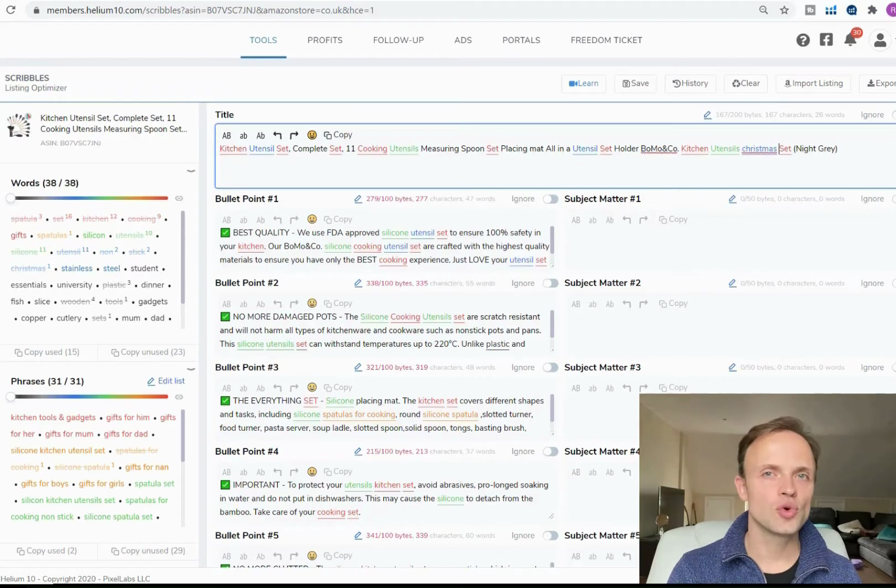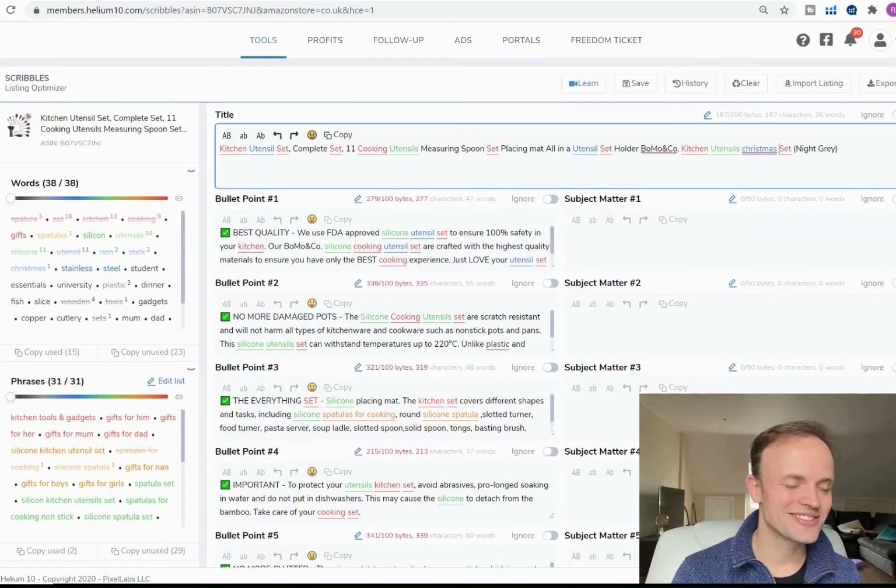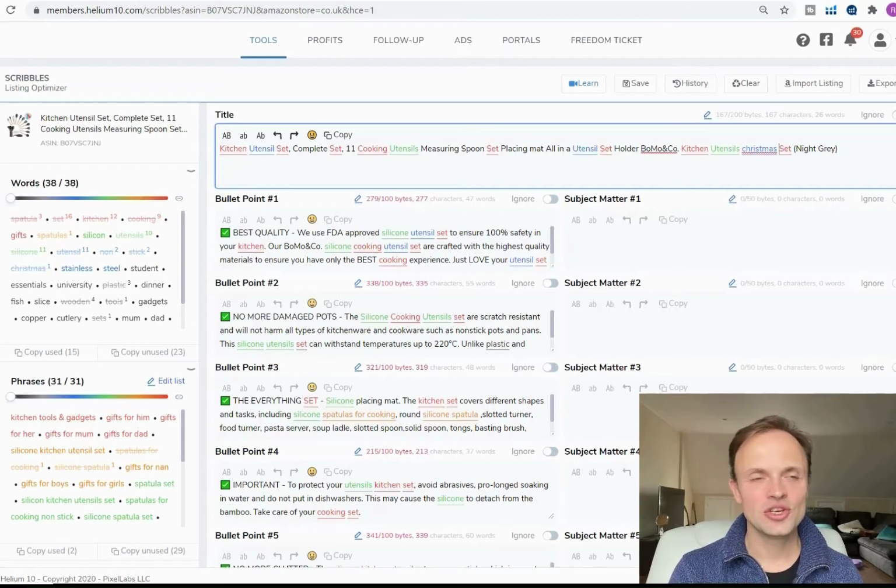Obviously, you want to make sure that your product is relevant for the term. So for example, if you're selling ladies' stuff, you don't want to advertise it under gifts for him, because it's unlikely to be selling as a gift for him. It's more likely to be selling as a gift for her. And if you advertise it as a gift for him, then you will get unwanted visibility, where your product is going to appear in places where it's not going to be clicked on, and that's going to actually impact negatively on your BSR.